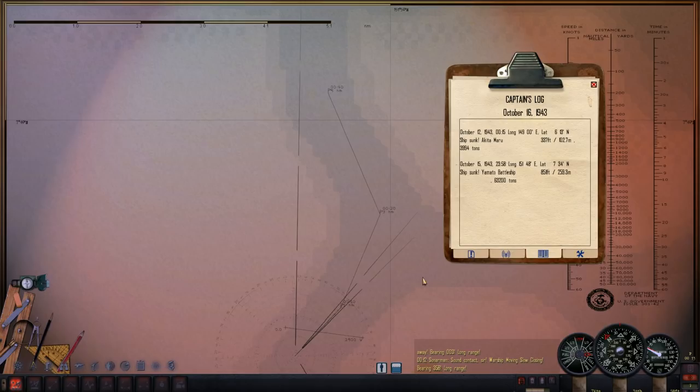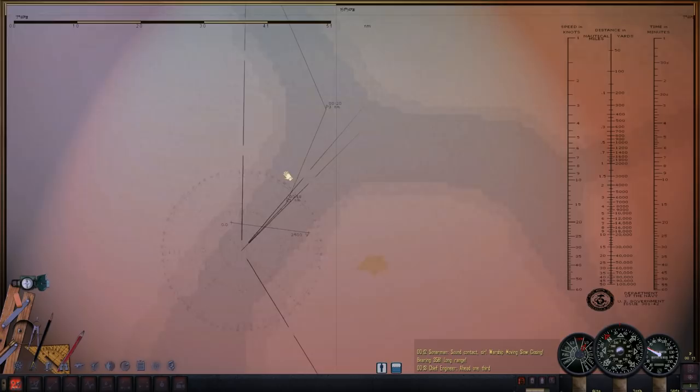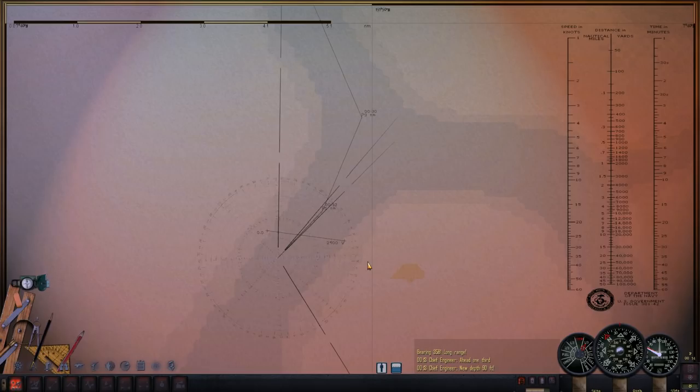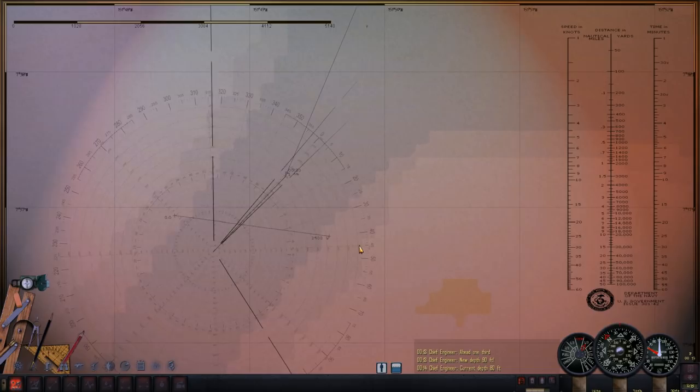Yeah, escaping this is going to be an issue. I'm sure they are furious that we sunk their main battle wagon. But let's go down to 90 meters so we can avoid getting rammed. It's ramming my conning tower to do a ton of damage, and this is what I was worried about. Rig for sonic running.